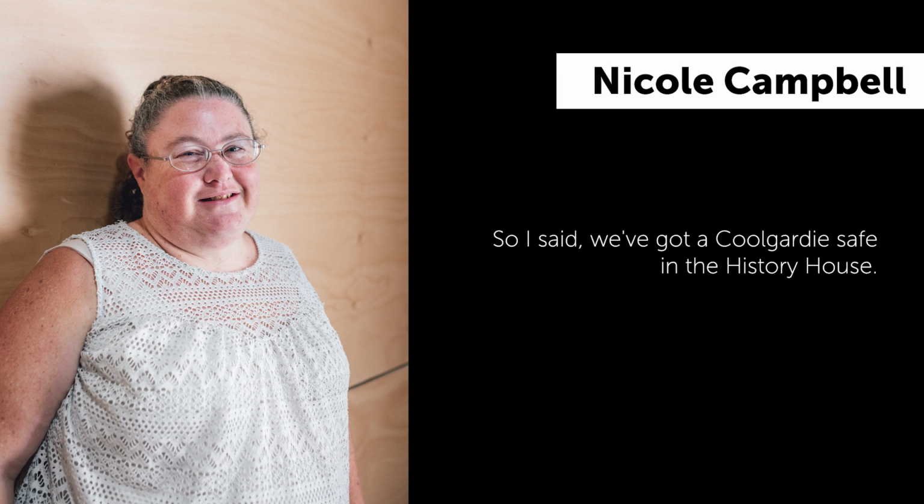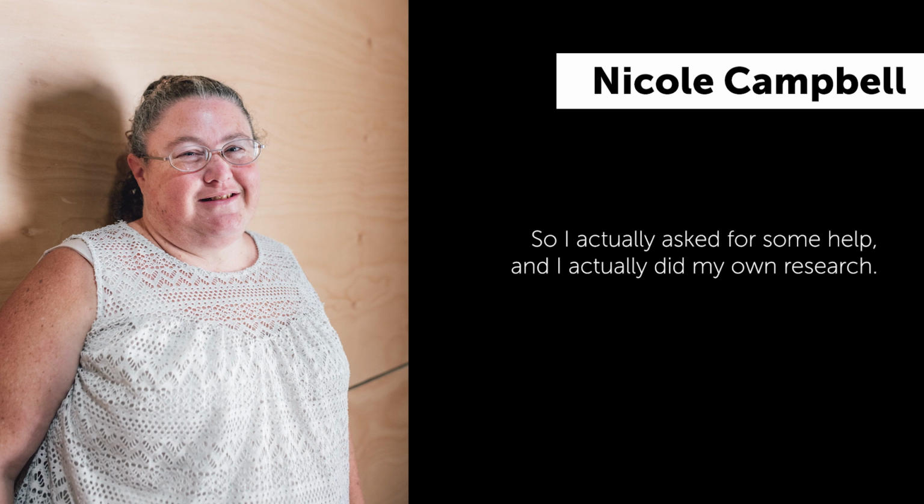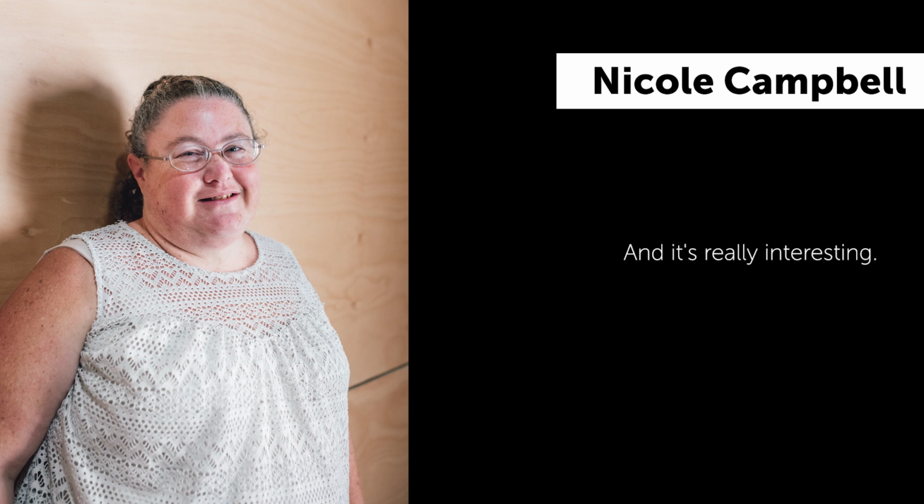So say if we've got a Coolgardie safe in the History House, and that's really interesting because I didn't know anything about it. And I wasn't sure what to say to the person. So I actually asked for some help, and I actually did my own research, and it's really interesting. I've come across a lot of good stuff.